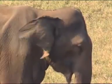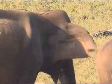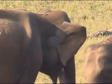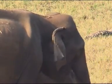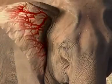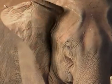The enormous fan-like ears of the elephant flap constantly to bring down its body temperature. The network of veins in the ears assist in this process. In less than 20 minutes, the entire blood in an elephant's body passes through the veins.